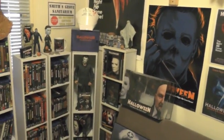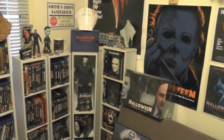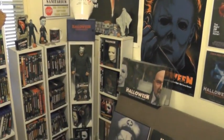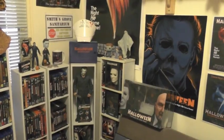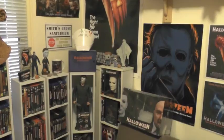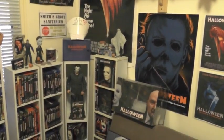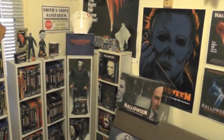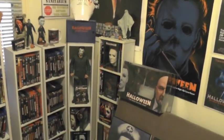Halloween. So yeah, the past 12 months has been kind of slow collecting wise, but I still absolutely love this franchise, and my passion has not diminished from this franchise whatsoever. My collecting has just slowed down a little bit. So with that being said, yeah, let's get straight into it.